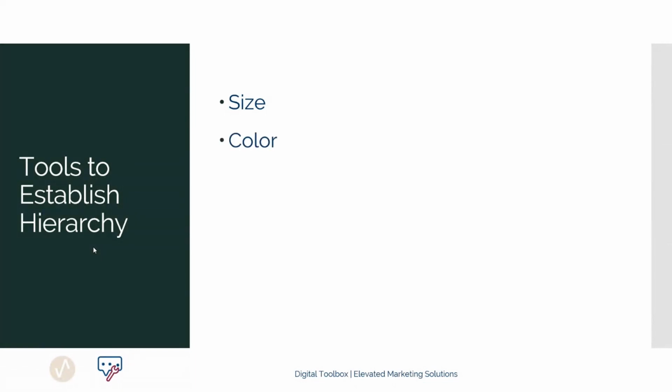The second tool is color. Bright colors tend to stand out, particularly if the colors around them are subdued. That means the eye is naturally going to be drawn to a color that looks different from the others, even if the difference isn't extreme. This is particularly helpful when you're putting buttons on a page. The next thing to remember is reading patterns. In the West, we read from top to bottom and from left to right.